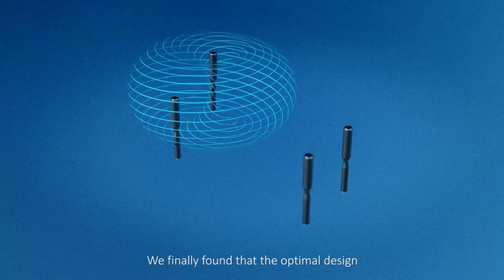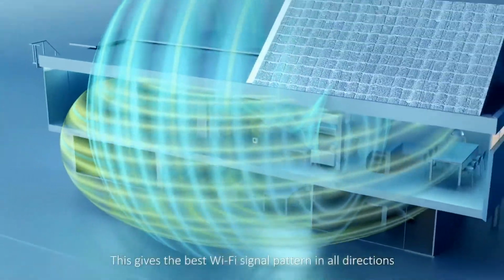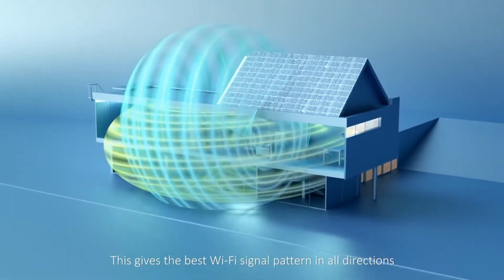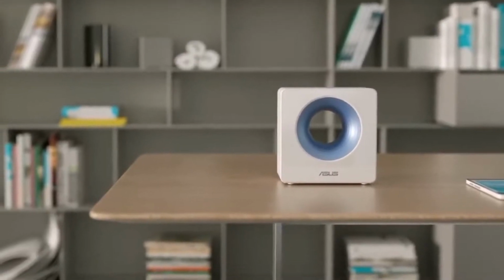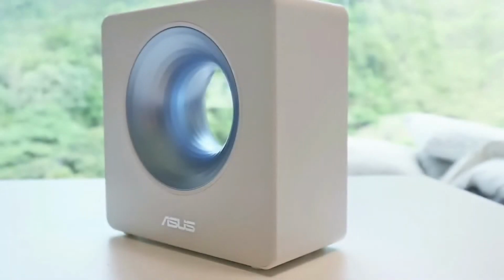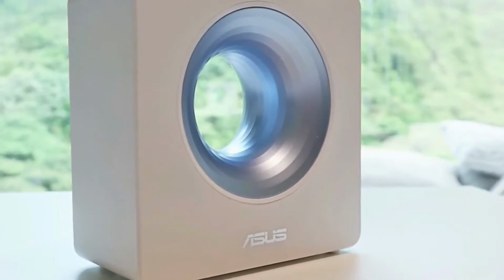Setup should only take a few minutes with either method. Performance-wise, it provides excellent speed and coverage. On 2.4 GHz, it performed at more than 165 megabit per second from 50 feet or 15 meters and 2 rooms away. That means you should get good coverage in a medium to a large home.